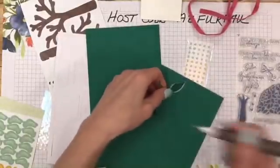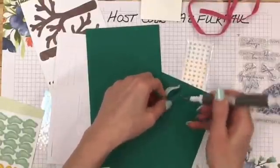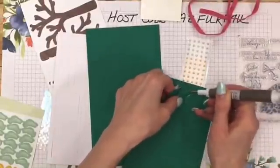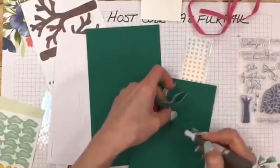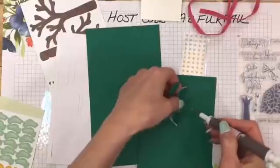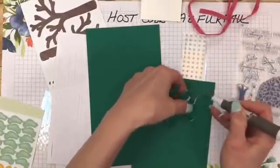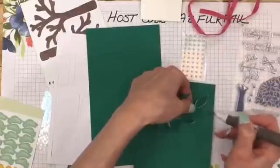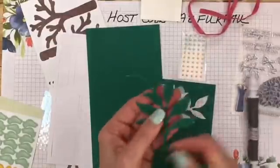The reason I do that is by the time I get on here to do this, if you get the Paper Pumpkin, you already know what the kit looks like. If you don't get it, the video from Paper Pumpkin's already out there, so you see what you can do with the kit. So I like to show you other things that you can do with it, because that's really important. Okay, so there you have the leaf.